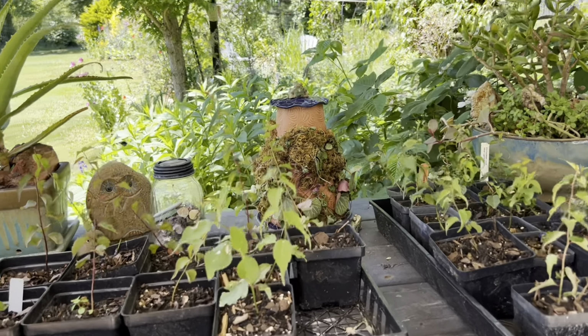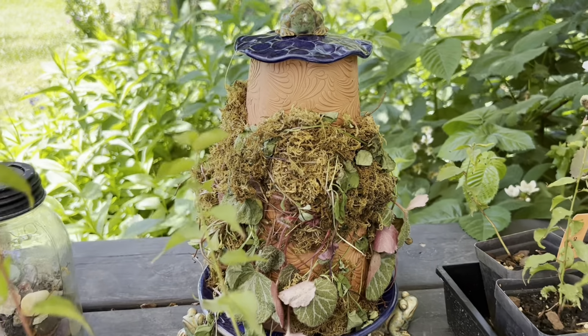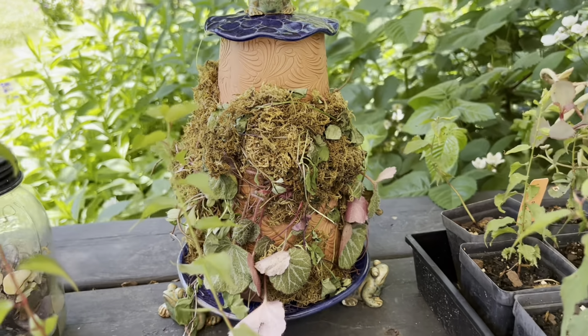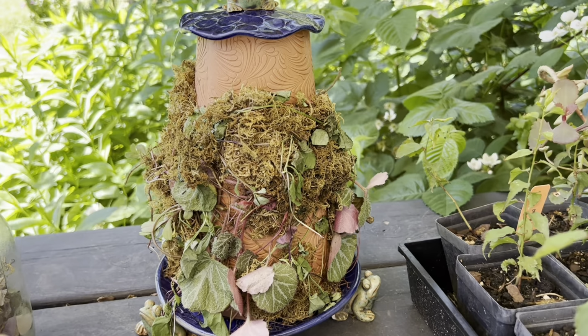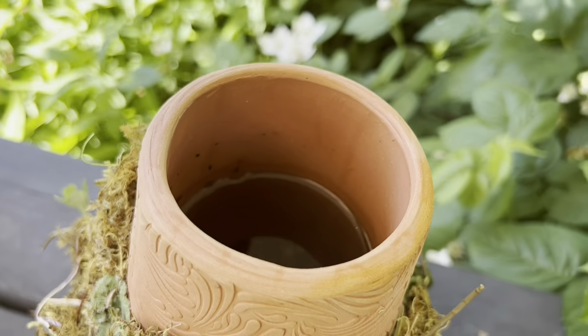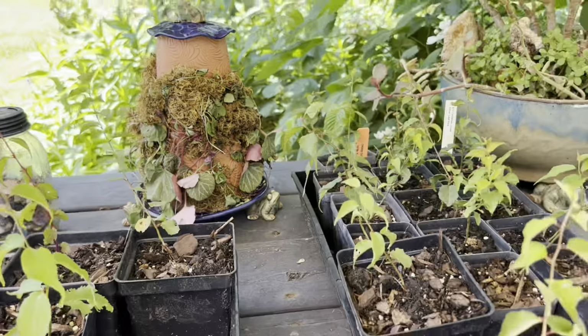So up here, I think maybe it's supposed to be said Oya pot. I totally don't know how to say it. O-L-L-A. I called it Ola. It doesn't look great. I need to water it more. Even though it has water on the inside, it's not staying wet enough. So I gotta remember to water.